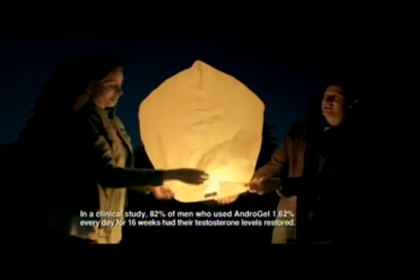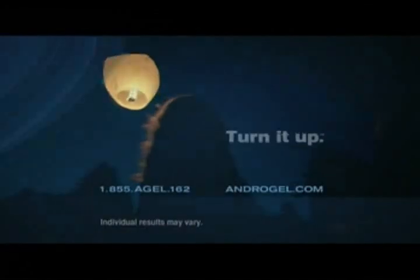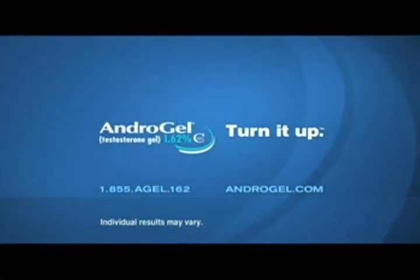So, what do men do when a number's too low? Turn it up. In a clinical study, over 80% of treated men had their T levels restored to normal. Talk to your doctor about all your symptoms. Get the blood tests. Change your number. Turn it up. Androgel 1.62%.